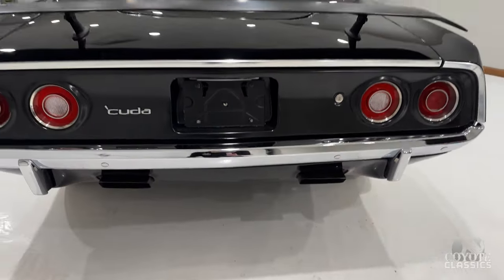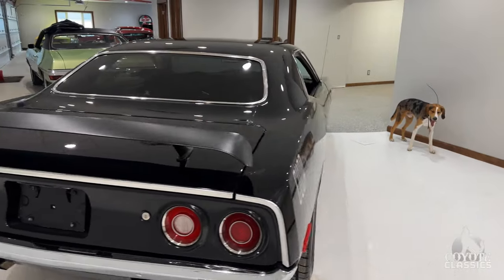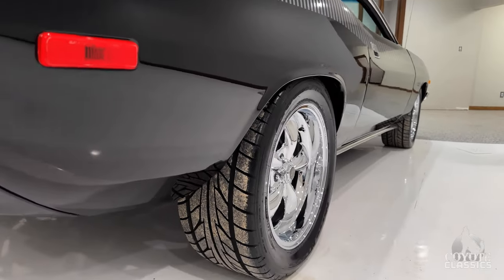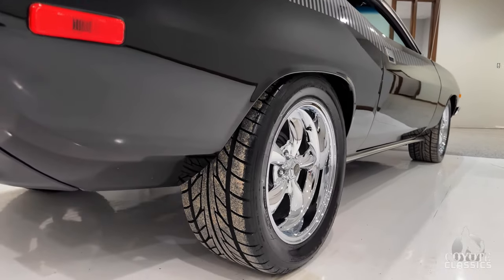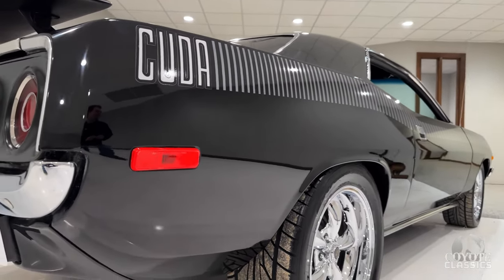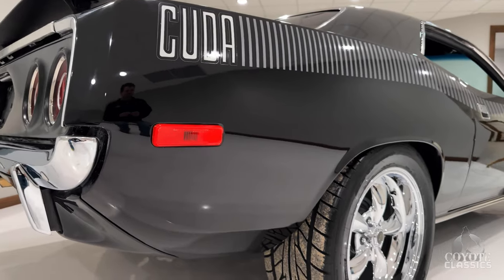I really don't think this one will be around long, Dalton, with the sound, the look, the horsepower, the straightness, solidness. Mm-hmm. Seems like the ones that I'd love to look at every single day never give me that opportunity. They always sell too quick. Yeah, and this one's definitely going to be one of those cars as well.